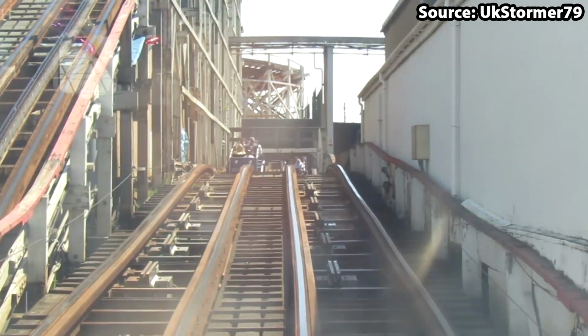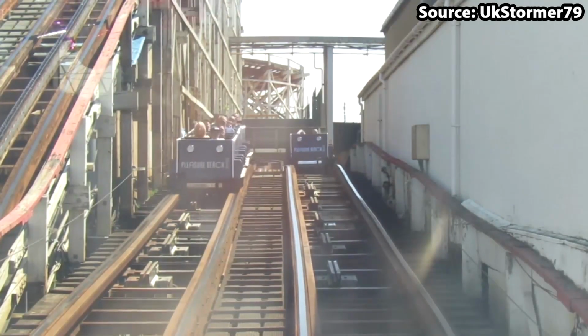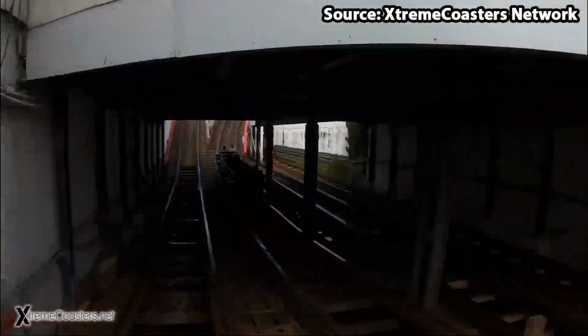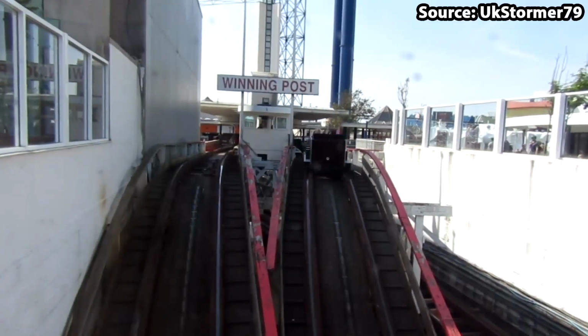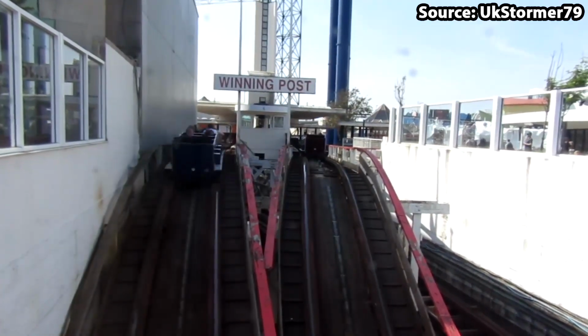Therefore, there is no reason in my eyes not to have a ride on Grand National, and if it does get the RMC treatment, well, I don't need to explain how cool a ride like Twisted Colossus would be.